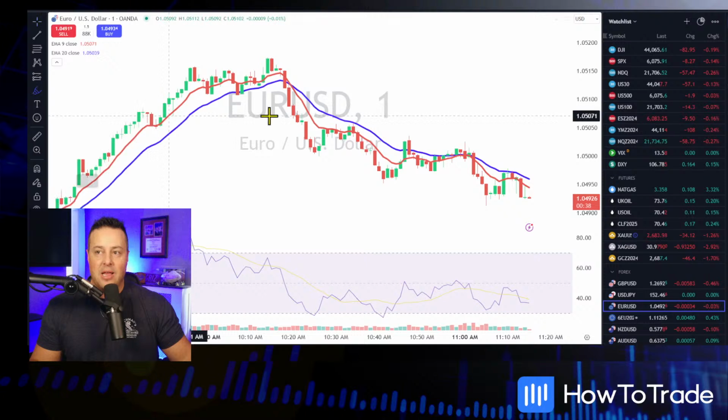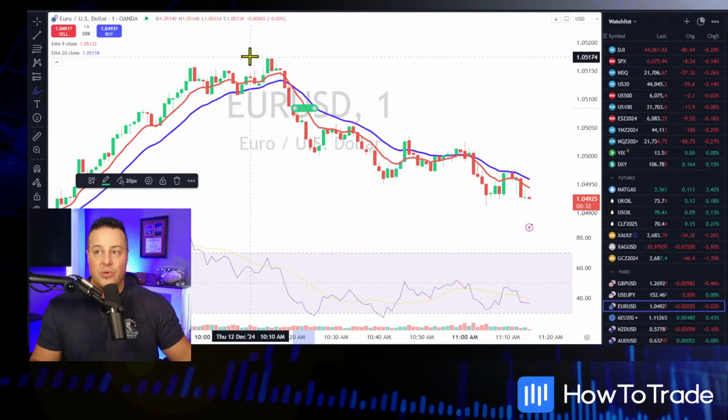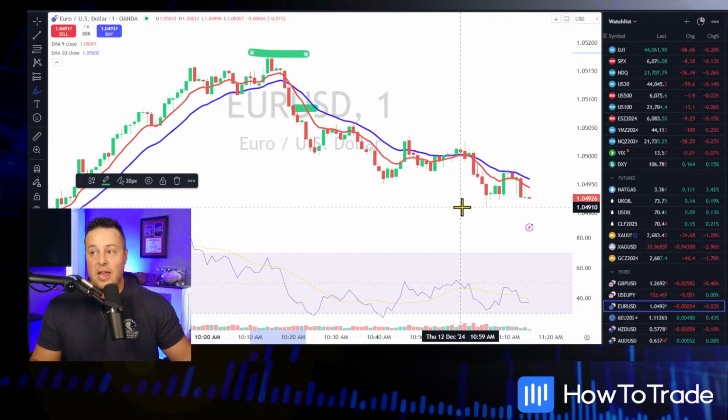Let's go back to my highlighter. That would have been your entry right there. Bang. Probably right in here would have been your entry. That would have been your sell entry. Stop loss is right up above that previous swing high, and then you're just looking to let it roll. You can either let it roll to the next crossover, or you could put a fixed risk versus reward in.